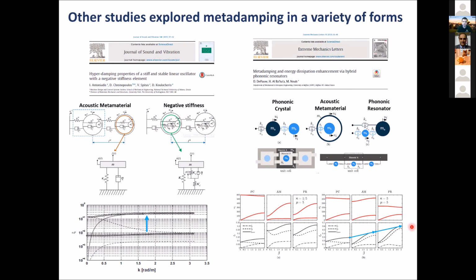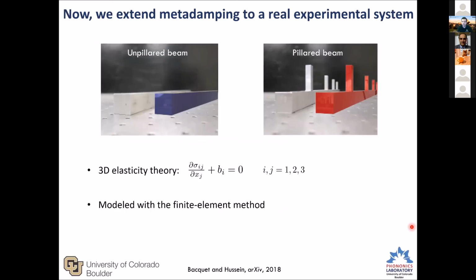All right, so for the remaining part of the talk, I want to show you how this extends to an actual experimental system. So we're going to take a beam with pillars. So that will be our metamaterial, experimental and numerical. And then, as always, we have to compare with a benchmark to quantify the emergence of dissipation. So we'll compare with an unpillared beam.